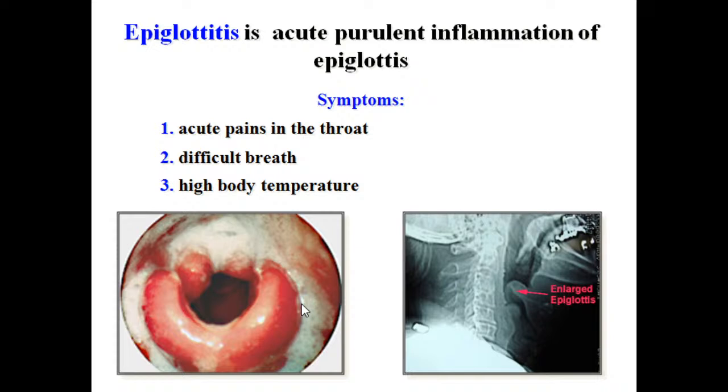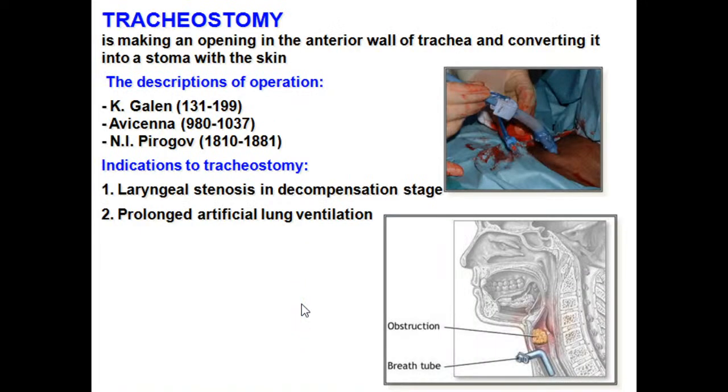I think about chronic stenosis we will discuss more in detail during our lessons. If our medicamentous drugs are not effective, such patients require tracheostomy. So what is tracheostomy? Tracheostomy is making an opening in the anterior wall of the trachea and converting it into a stoma with skin, and introducing into this hole a special breath or tracheostomical tube.